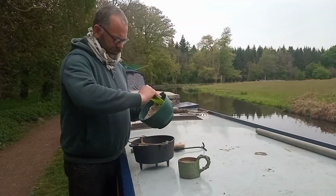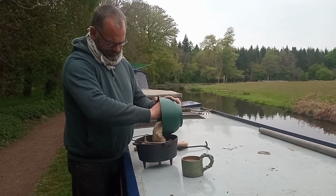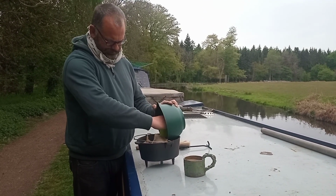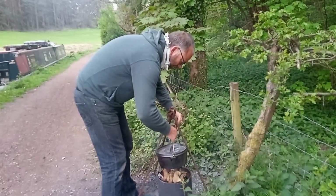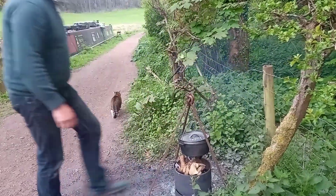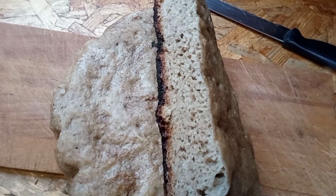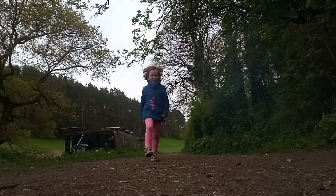Today I kicked off with trying to make another loaf of bread in the Dutch oven over the fire. It was better than yesterday. I always go with the plan of making each and every day 1% better, and definitely I took a leap of that with the bread today. It wasn't so burnt as it was yesterday, but it's still got a lot of progress to make. So guys, if you've got tips, please leave them in the comment section below with regards to cooking bread on the fire, because I'm a complete novice and I need help.